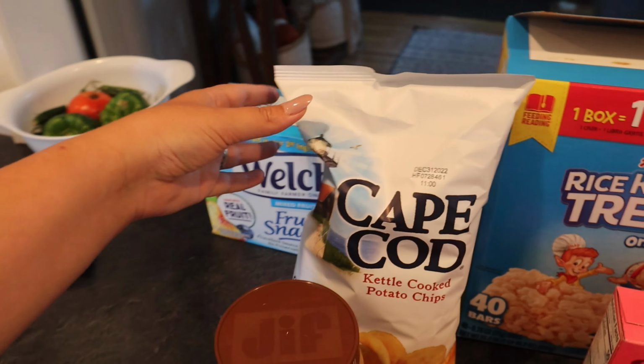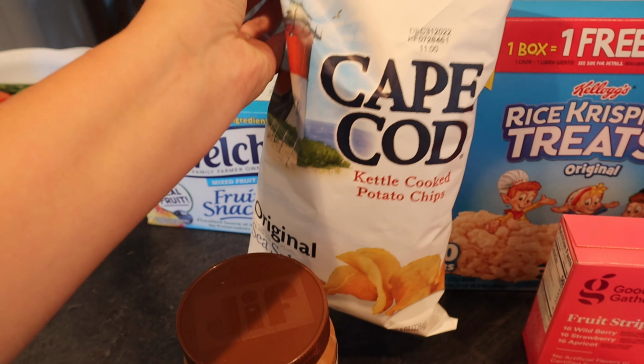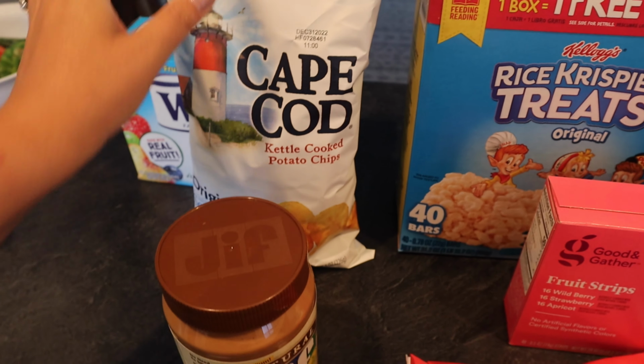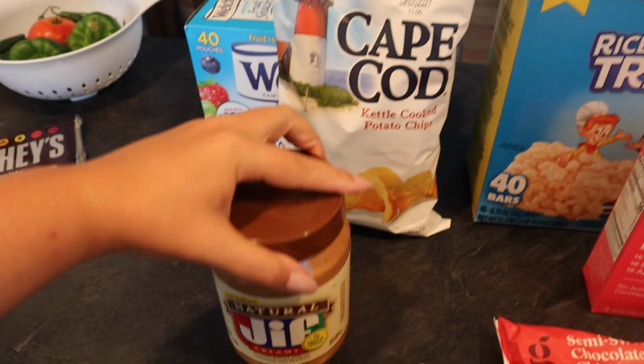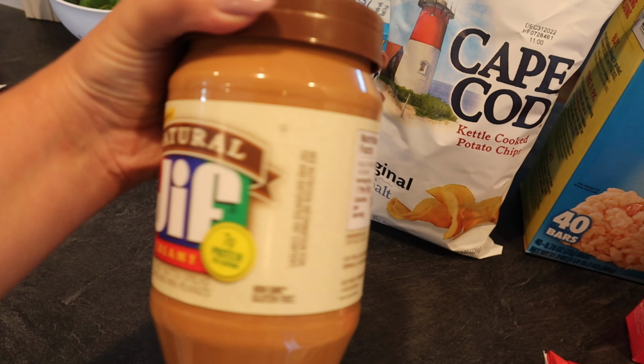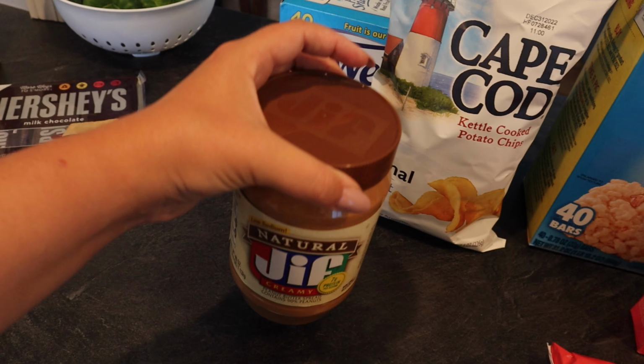We also got our favorite chips, which are the crunchy Cape Cod. This is just the original sea salt version. We needed some more peanut butter for peanut butter and jelly sandwiches. So we usually always buy the natural one. This time I got the big Jif one.